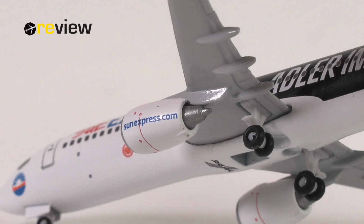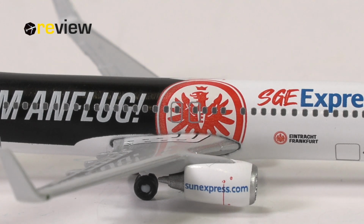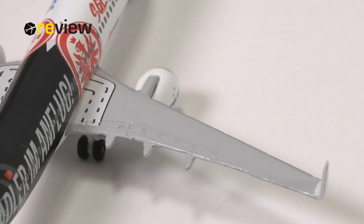The physical detailing on first glimpse is actually also quite nice. However, when you look into the engines from the front, that I have seen better in the past. Then on the fuselage, just above the wings, we do have the emergency exits printed on, leading us straight to the wings, which we should also take a closer look at.